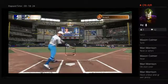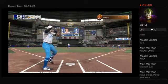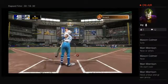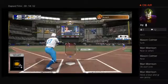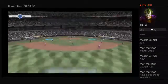He's ready. Here's the first offering. Trevor Story stands in as he checks his swing here for strike 1. And boy, was he ever fooled on that pitch. It's 0-2 now. Nothing in 2 count, and the pitch. And he's bunting here with 2.